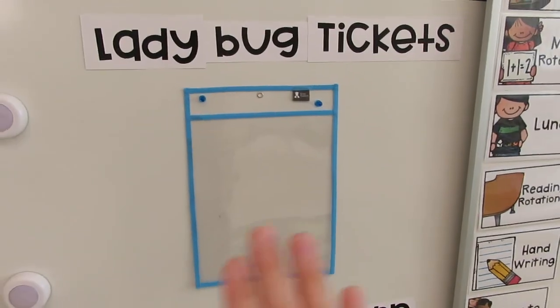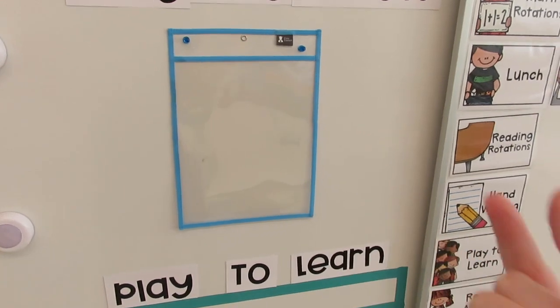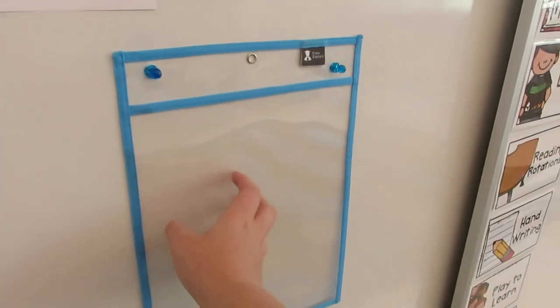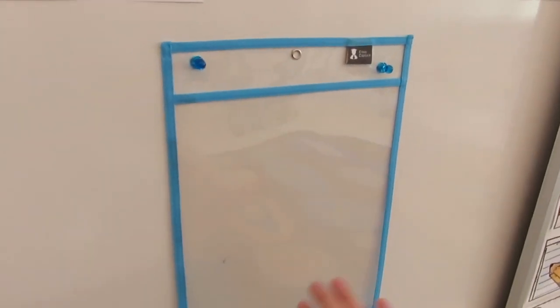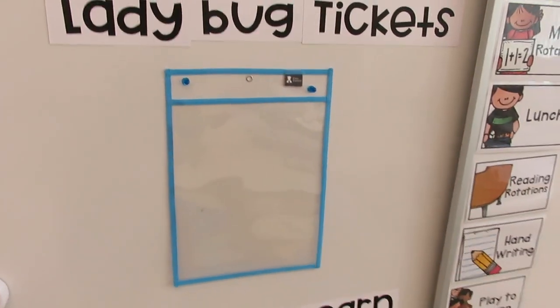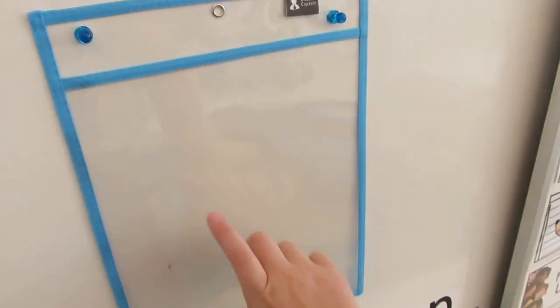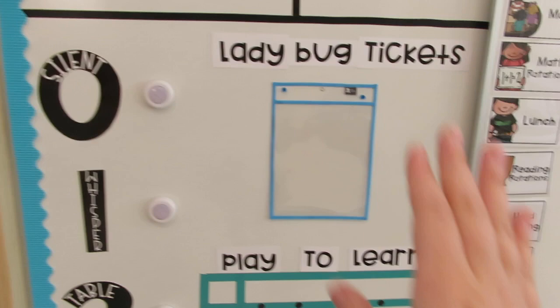This is going to be my positive reinforcement system, and so I printed off these little ladybug tickets that the kids will be able to earn for whatever character trait we're focusing on. So the first week will be safety, and I will introduce this probably like the second or third day, so I don't have it up right now, but once the kids earn that ticket, they can put it in here, and at the end of the week we will do a drawing. So that's what I'm gonna do.